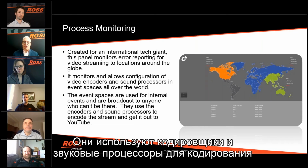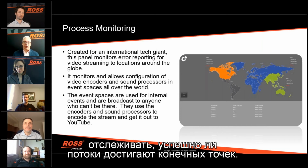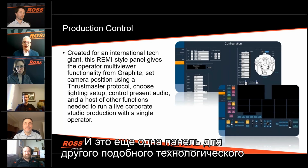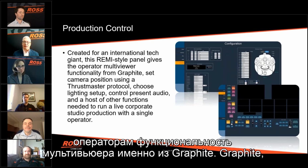They use the encoders and sound processors to encode the stream and get it out to YouTube. So essentially what this panel does is allow the user to monitor if the streams are getting to their endpoints successfully. Next slide, please. And this is another panel for another similar tech giant. This is what we call a REMI style panel, which gives the operator multi-viewer functionality from Graphite specifically.